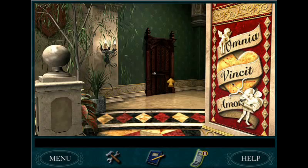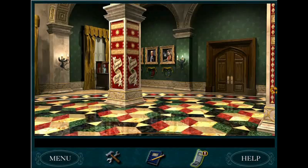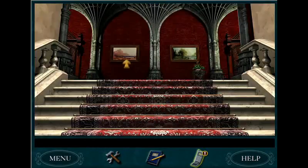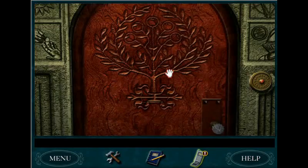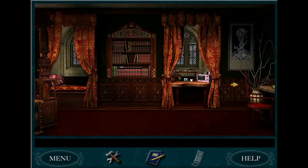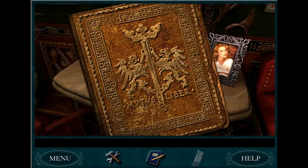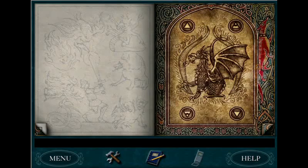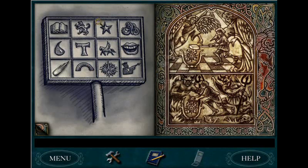Okay, so we've lit the forge. We now need to check out that Mutus Liber book in Jane's room. Because the key thing that we have looks very similar to a picture that Jane has in her book. So, like this picture right here, this looks a lot like our key.